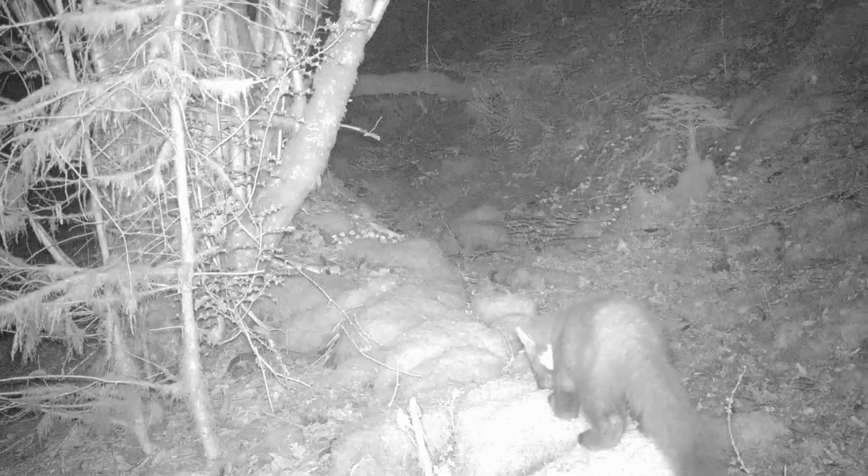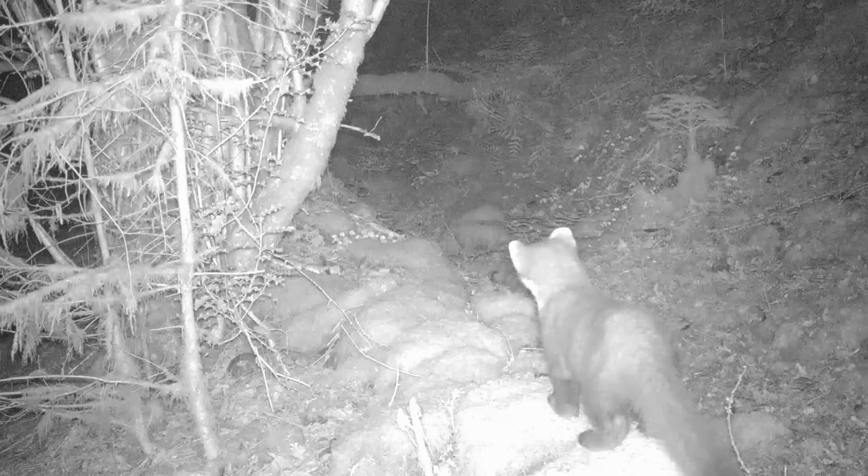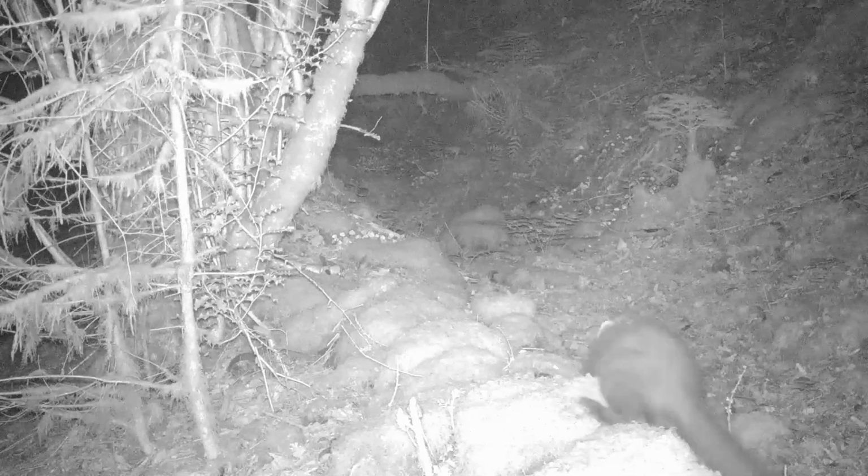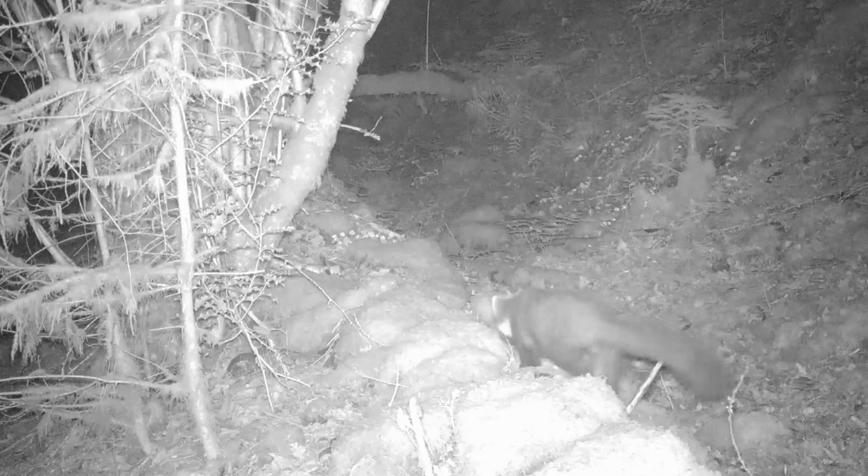What's the latest news on Pine Martens in Shropshire? Well, it's been almost 9 years since Pine Martens were discovered. We found them on camera traps down in the Clun Valley in South Shropshire a while back, and it looked like the population of Clun was quite stable, so we've moved to another area further north.